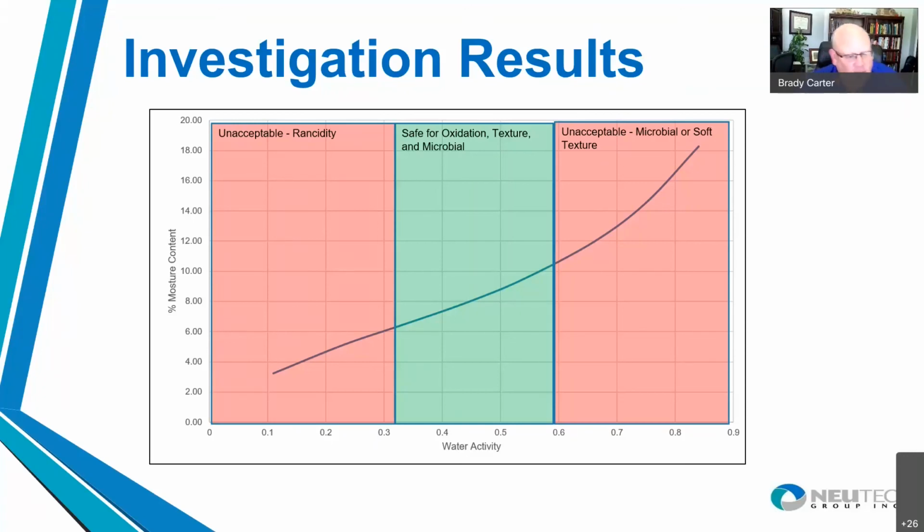And that is due to it being at that water activity range, being the most stable from an oxidation standpoint, a microbial standpoint, and a textural standpoint. And so what we found was that the original specification, according to the isotherm, was putting the water activity at the very low, between 0.1 and 0.2 range. That's why it was failing. They adjusted their specification up to 7.5% at a water activity of 0.4. And that improved things because they were now in the safe range.